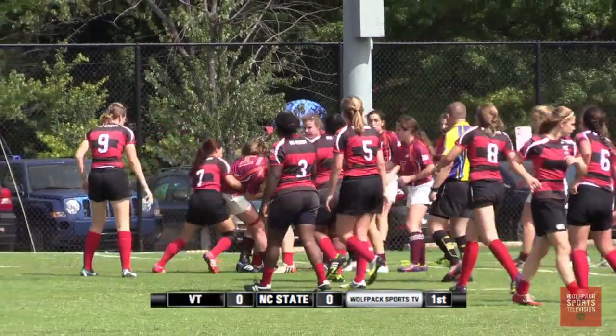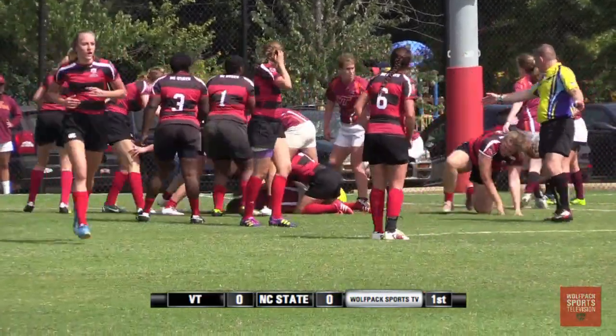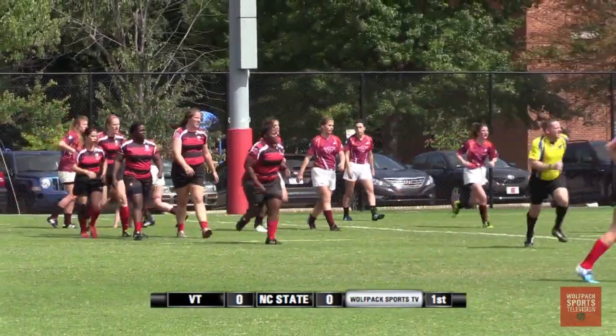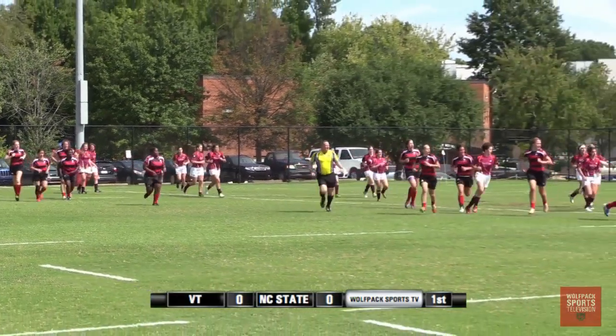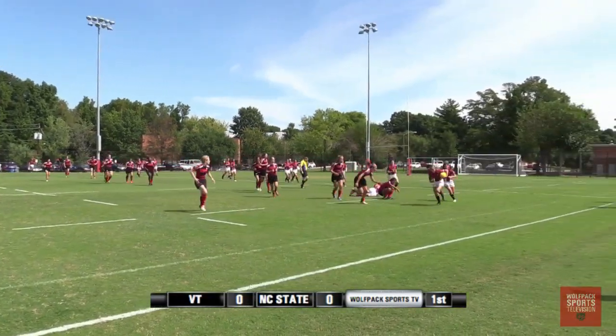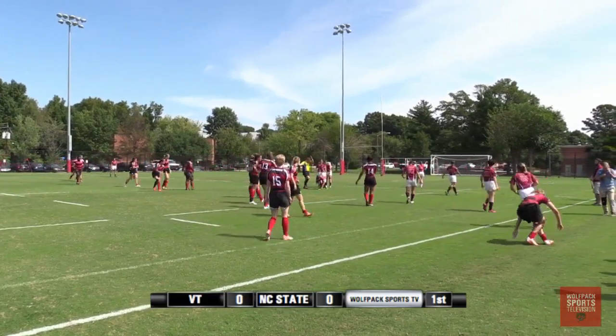It's Virginia Tech with the ball now. We saw the ball on the Virginia Tech side of the field much of the first part of this first half, but NC State has really dominated here. Yeah, they're taking advantage of some clumsy Virginia Tech hands and trying to keep it in there on their side of the field.